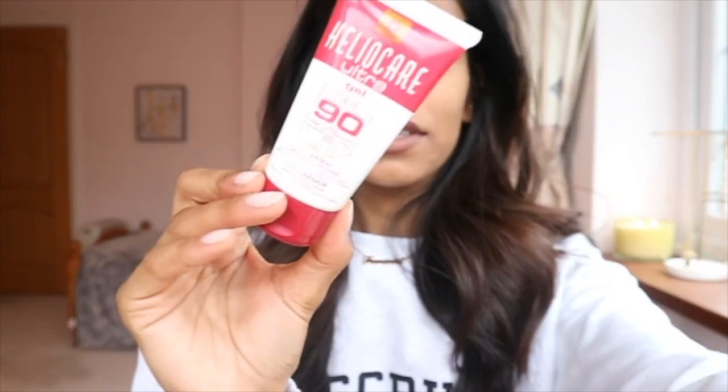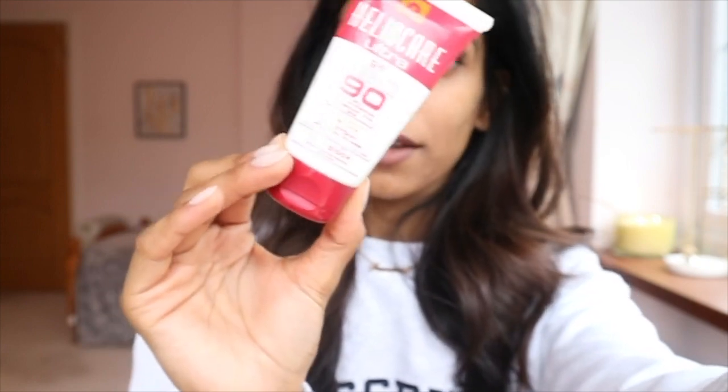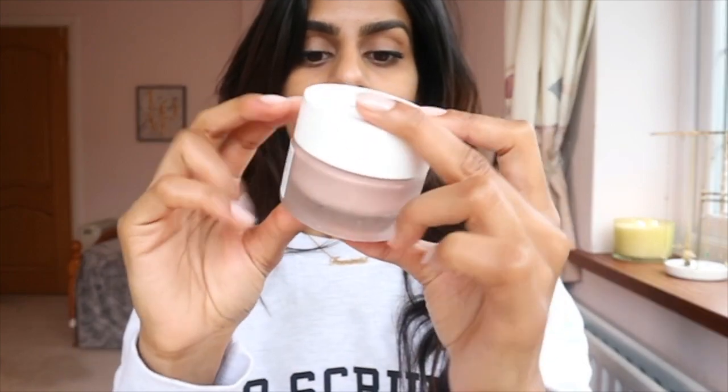I use the Heliocare SPF Gel 90. People think I'm crazy when I use SPF 90, but my older self will be thanking me. The sun is so damaging for our skin. It is one of the things that really does produce wrinkles at a young age. I'm already getting wrinkles on my forehead, don't know if you can see it. But Heliocare is great because it doesn't leave a white mask on your face like a lot of sun creams do. It's very light. I really recommend this.